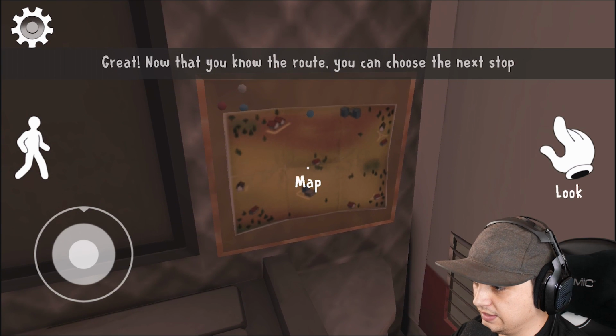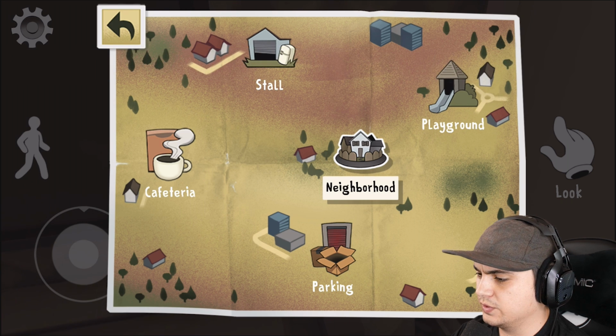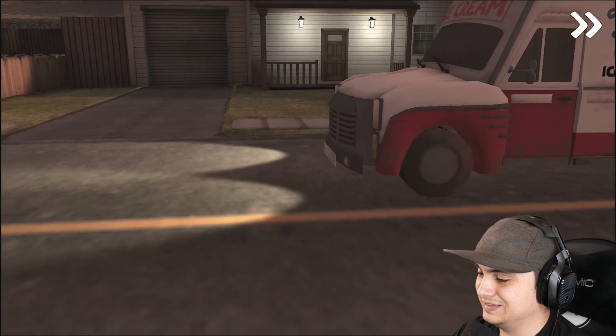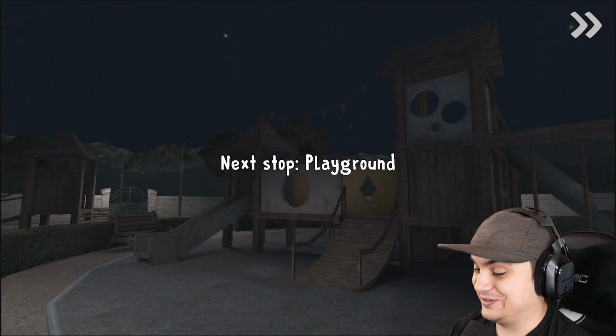Great. Now that you know the route, you could choose the next stop. Oh. Huh. So we have a map. I'm guessing we're in the neighborhood. Let's go to the playground. We're going to the playground where all the children are. Yes. Probably not the best choice.